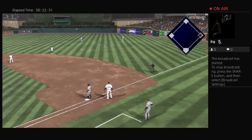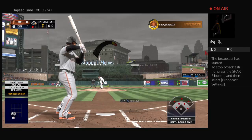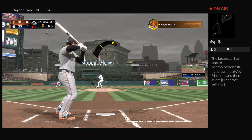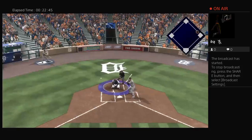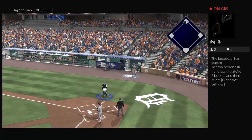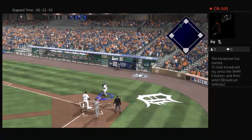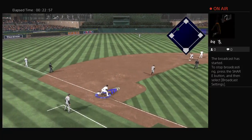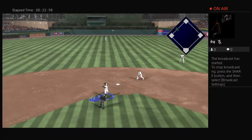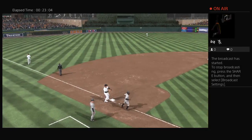But no, he puts on the brakes and will head back to first. That ball's inside, and he shoots it back up the middle. Here's Buster Posey now. And this one gets away. Throw goes to third. And they got him. Boy, he was running like a turtle there.